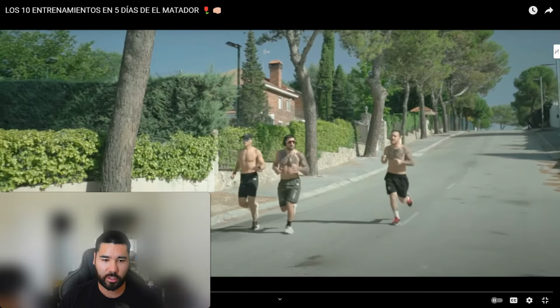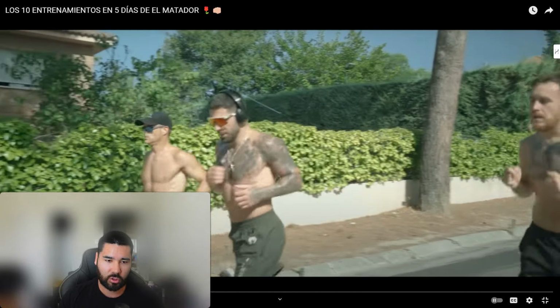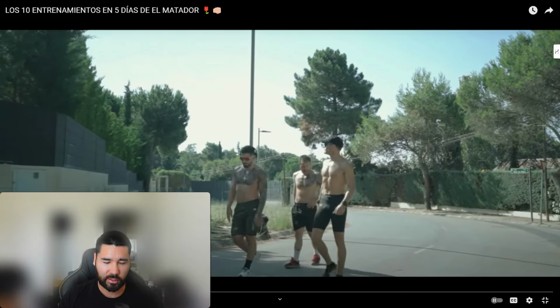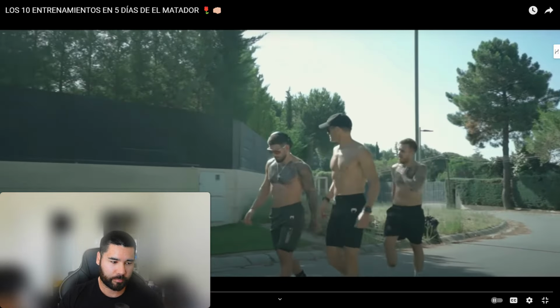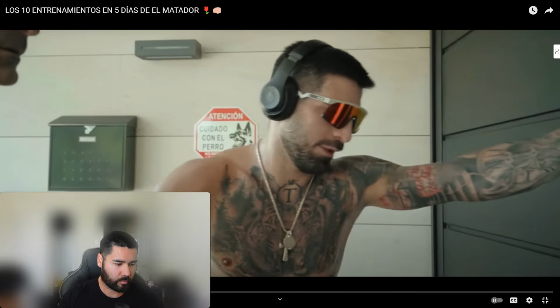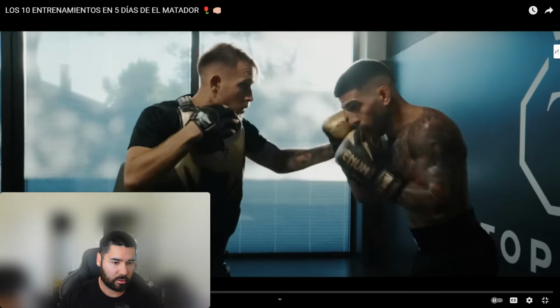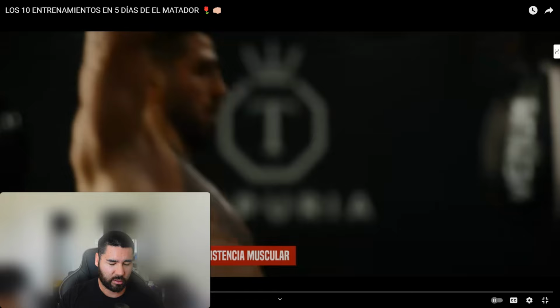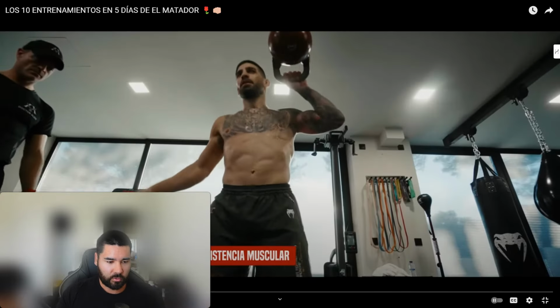So we're starting with a bit of road work in the beginning. I guess just trying to build that little base, logging some miles with that conditioning. Okay, then we're into the training session. So now we're into, I guess, the strength training. Resistance muscular.